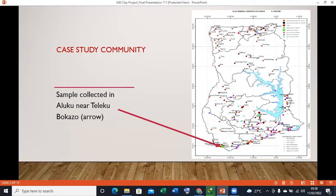And they were not interested in adding any value to the clay until we had some engagement with them. They were just interested in hauling the material because they saw it as more profitable than doing anything else. They were not even aware that they could add any form of value to it to create more employment in their area.